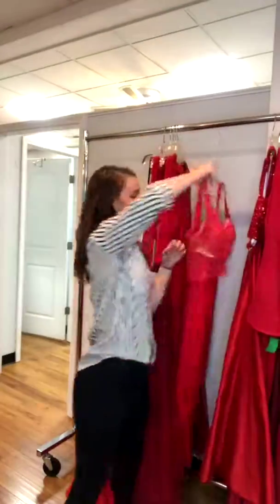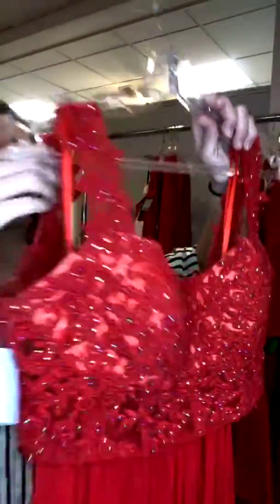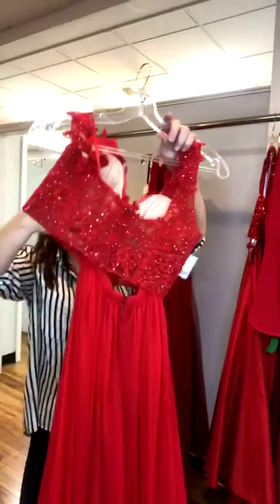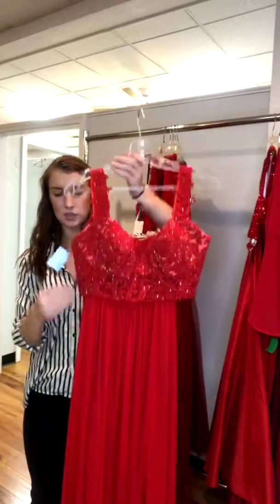It retailed for $350 and we have it for $199. Alright, this next one is another 2-piece. This one is a little different because it has the lace on it, but it also has AB stones. Super cute, does have straps. Really basic back, and then the bottom is just this really nice chiffon skirt. It's going to be super comfortable once again. It's a size 10 and it's $155.